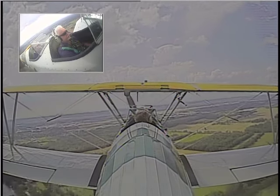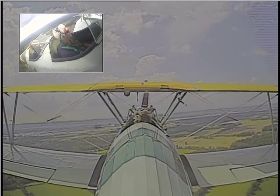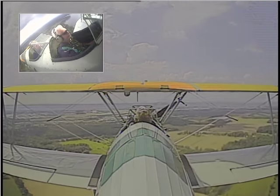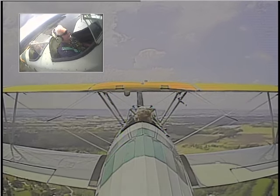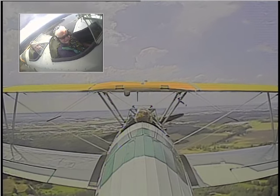So are you glad you did this? Oh, that's been great, Rob. One thing's for certain, you'll never forget this. It's not like going in a Cessna open cockpit. This is a World War II plane. It's not a replica, it's the real deal. It was built in January of 1942. Wow. This has been great.